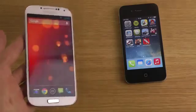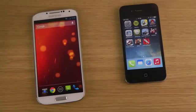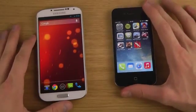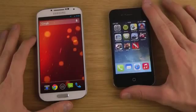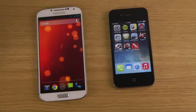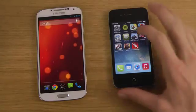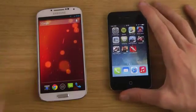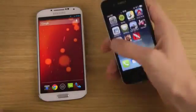I also might do a browser comparison, especially with the iPhone 4, to see how that one is rendering stuff in terms of its speed, if there really is a difference, because do you really need that extra power that you get inside of the S4 compared to the iPhone 4?